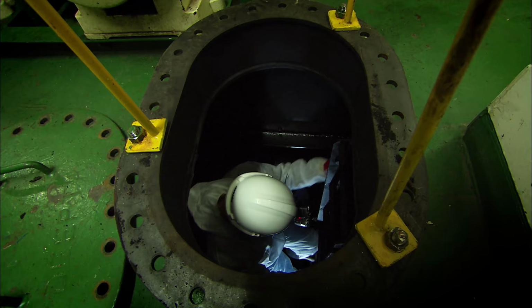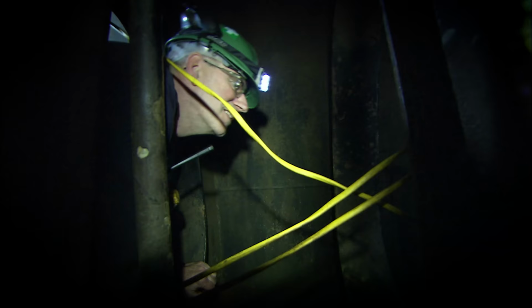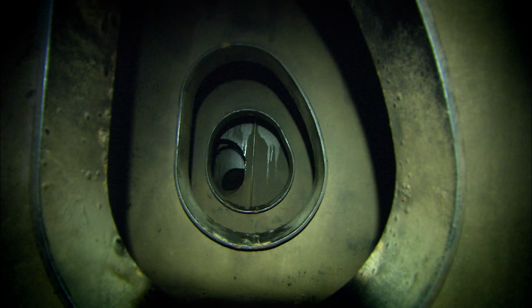So normally, when the ship's out at sea, this would all be filled with water. It would, yes. Part of the ballast tank system. Yes. It's pretty pokey around here. The tanks are divided into a series of smaller pockets designed to prevent the volume of water, equivalent to an Olympic-sized swimming pool, from sloshing around the hull and making the ship unstable.